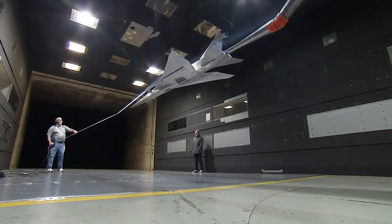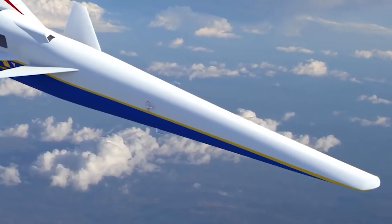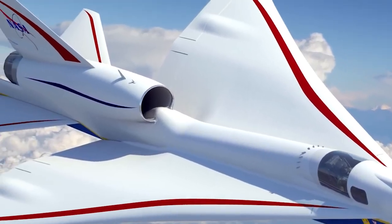And if we can accomplish that objective, then people all across the United States, and in fact all across the world, will be able to fly faster than the speed of sound, and in fact they could fly multiple times the speed of sound without disrupting communities on the ground. We want to be at the very leading edge of technology when it comes to supersonic flight.